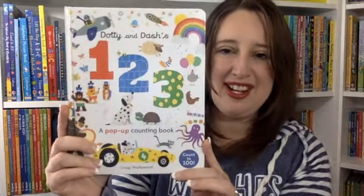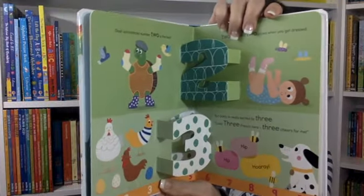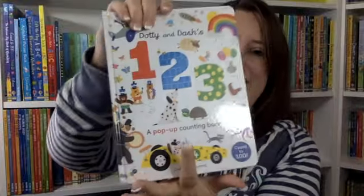Next up, we have Dotty and Dash 1, 2, 3. This is a pop-up counting book. It is a sequel of sorts to Alfie and Bet's ABC. So for fans of pop-up books, this is a great one. If you have young children that are rough on books, keep it up on maybe a higher shelf and make it a special book that the two of you can snuggle and read together to promote bonding time. Remember, we do have a lifetime half-price replacement policy if anything happens.